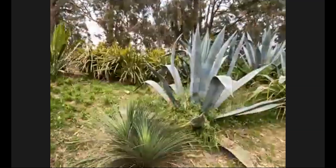And as you're travelling around Melbourne, look out to Mount Dandenong. There's still a population of this lizard living on the sides of Mount Dandenong. Just bear with me. I've got to duck out of shot.